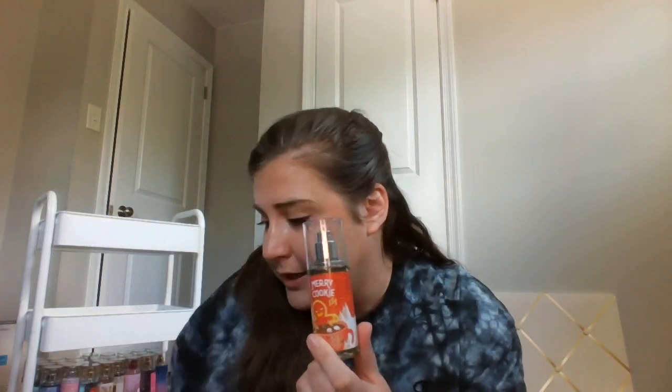It's a great one. I also have Merry Cookie. I am obsessed with this, especially in the winter. Oh my goodness, it is so good. I wish that they would bring this out in the bigger packaging, like these ones. You can only get them in the little tiny travel sizes. So hopefully that will change for this winter. But so stinking good. I have multiples of these.